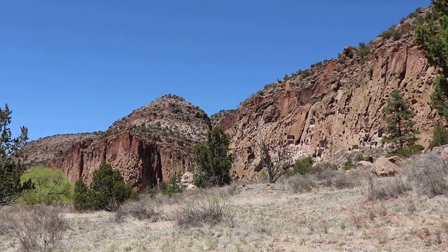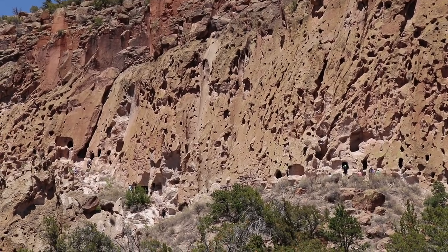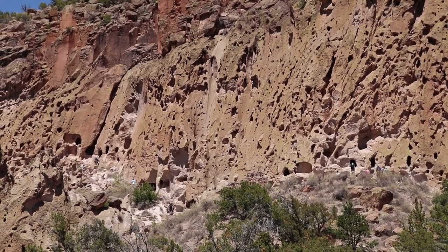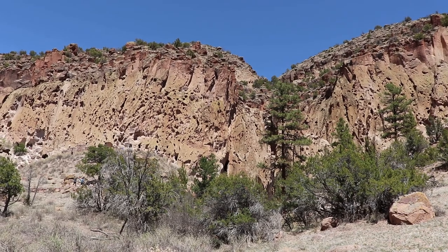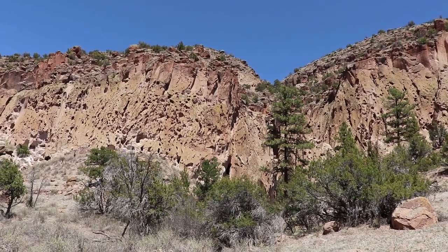The monument is actually named after a Swiss-born archaeologist named Adolf Bandelier, who also did a lot of work and research here in New Mexico, especially here at the Frijoles Canyon ruins and cliff dwellings. This was one of his favorite spots.